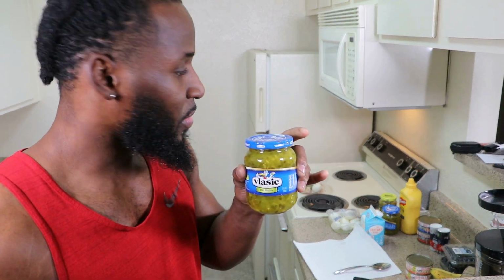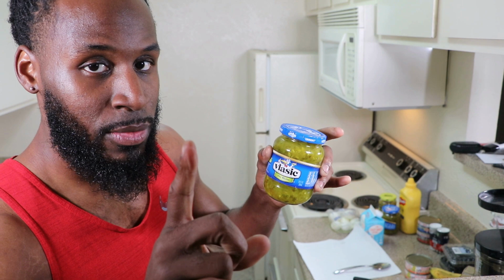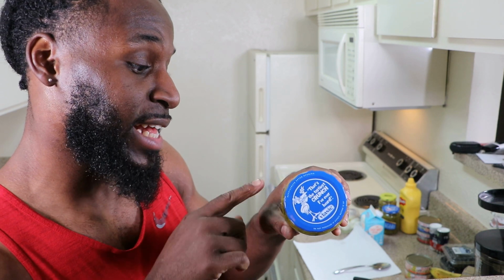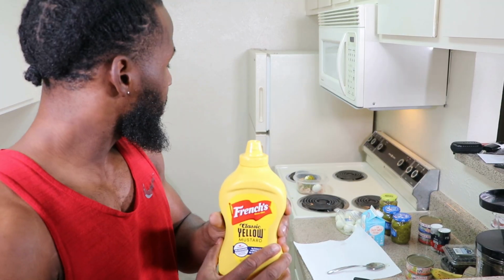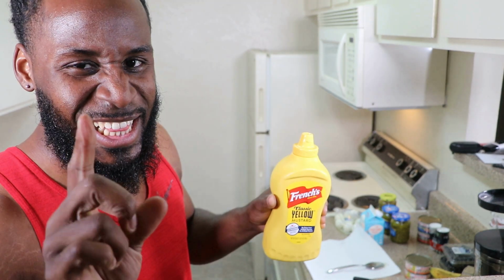And we're gonna do the same thing with this dill relish. We're gonna just add 1 tablespoon of the dill relish. Now this doesn't have any carbs. Well, actually, I'll take that back. It has less than 1 gram per 1 tablespoon. So we'll just say it's got about 1 gram of carb. And next, we're gonna add this yellow mustard. But I take that back.